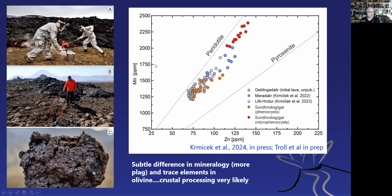And here's another plot from Lucas's work. And this is manganese over zinc. And here we see that the trend seems to hold true for these other trace elements. And in fact, this diagram is indicative for the type of mantle that's involved. Here we have peridotite, here we have pyroxenite mantle, and it seems to be more strongly dominated by peridotite.